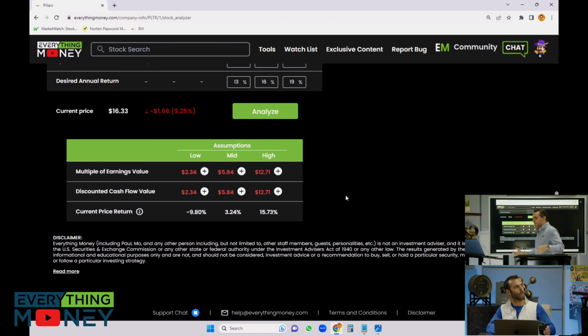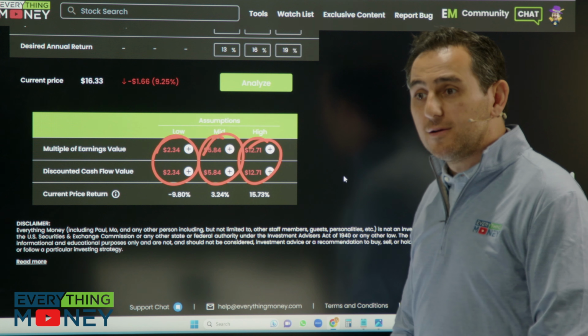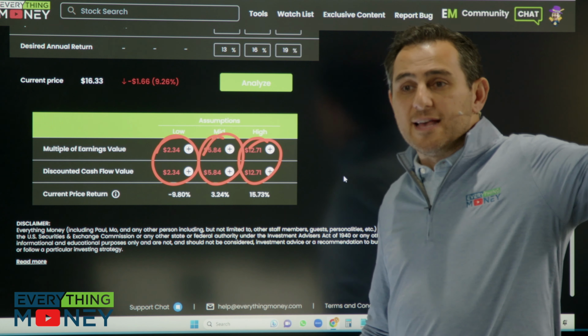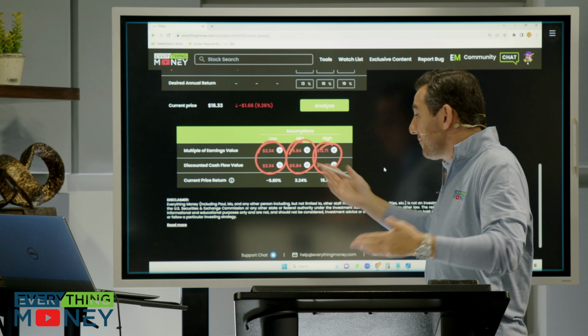Boom, scroll down. Oh my God, look at that. $12. A low of 234, a high of 12, middle of 584. And I always said, even when the stock was at 45 and that idiot in Russia or wherever he's from said the stock's going to the moon, I was like, I might be interested at $5. And it never hit $5.